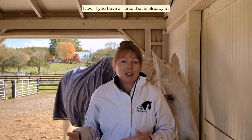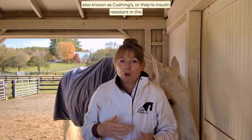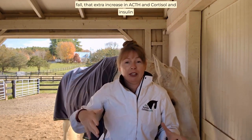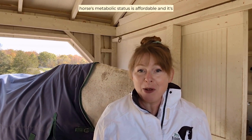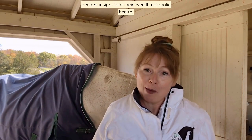Now, if you have a horse that is already at higher risk because they have a metabolic disorder like PPID, also known as Cushing's, or they're insulin resistant, in the fall, that extra increase in ACTH and cortisol and insulin can create an even higher risk for laminitis. Incidentally, the blood work for checking your horse's metabolic status is affordable and it's easy, and it can give you much needed insight into their overall metabolic health.